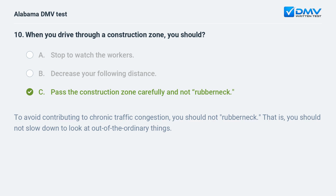To avoid contributing to chronic traffic congestion, you should not rubberneck. That is, you should not slow down to look at out of the ordinary things.